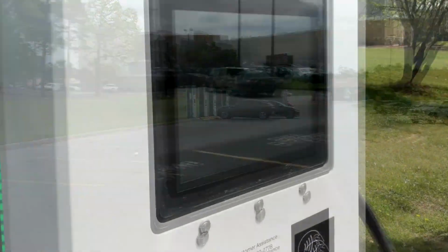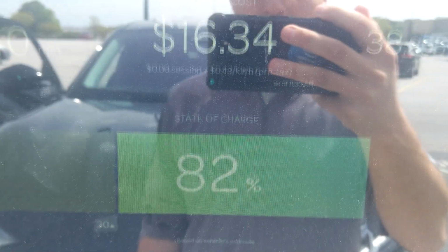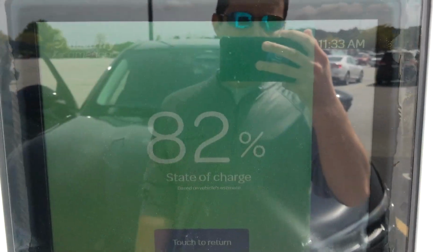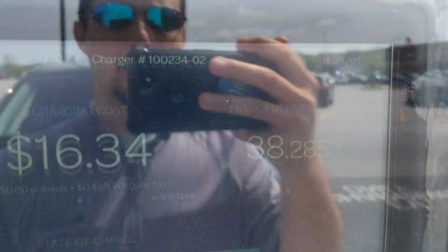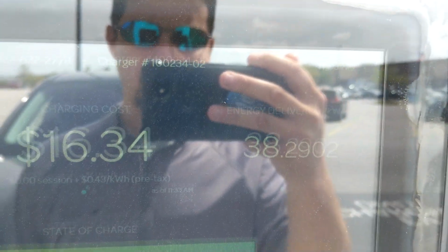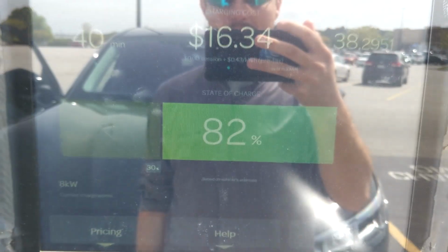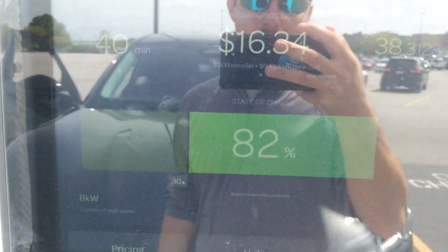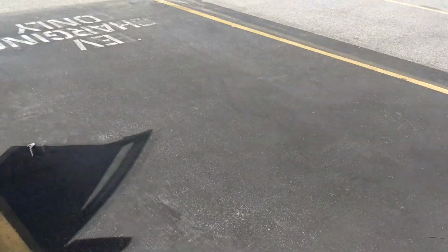All right, well, as we can see here, we hit 80% and just immediately hit the wall. 8 kilowatts. We're almost as slow as what we would be doing charging at home. But anyway, it looks like we put about 38 kilowatts into the battery. We're showing over 80% state of charge now, which is plenty for us to get to the next stop. We've only been here 40 minutes. It feels like a lot less than that. But we're going to head on back and go somewhere else now. I believe it's Asheville, North Carolina is our next stop.